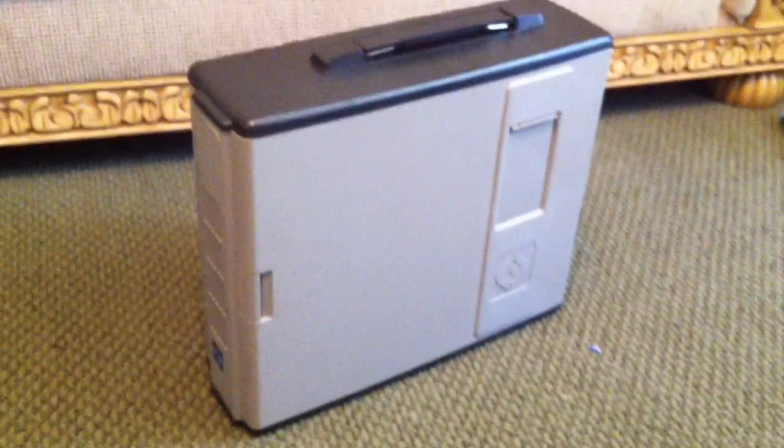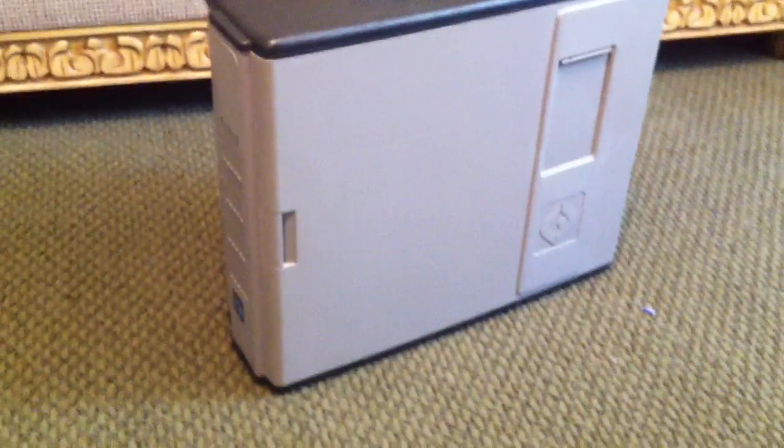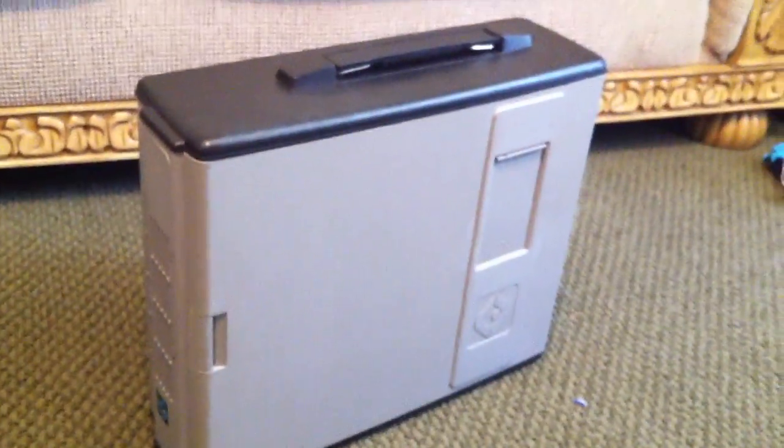As you can see, this is the... well, let me back up a little bit. There you go. So it's basically the size of a small briefcase. I think that was probably the intention there as far as size goes. It's got a handle on top to carry it to your next sales presentation.